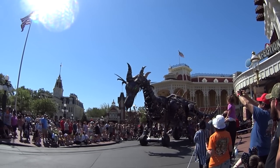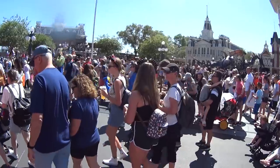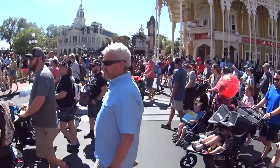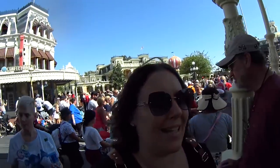Welcome to the Magic Kingdom, you guys. We're getting ready to go into the Emporium and go shopping. Look at this, you guys. So many people are leaving after this got over, but we're heading into there. We just got to make it across the sea of people. I made it. Okay, we're going in the Emporium, you guys.